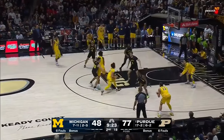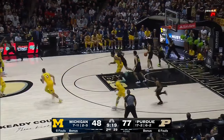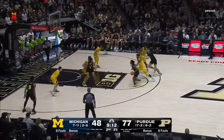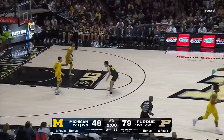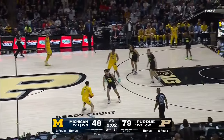What activity by Reed. Washington, Llewellyn, can't convert. One of the bright spots Juwan Howard's going to be able to look at when he watches the tape is the way that Michigan has gotten to the offensive glass. If Matt Painter had one complaint, it would be their inability to shut down the defensive boards. He's not going to complain about Lance Jones, no, who has scored from every angle tonight.